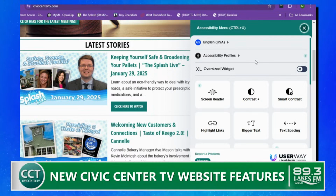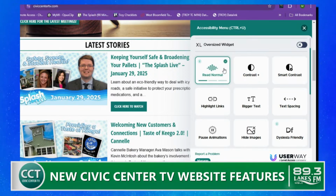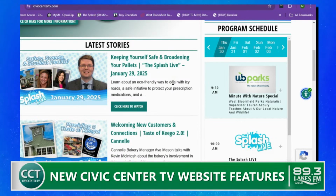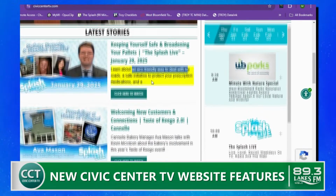There's 16 of them in total. We'll go through a few of them during this demonstration, kicking off with the screen reader. Now, you're not going to hear this on our broadcast right now, but Ryan, if you click on screen reader and you were to highlight, let's say, that first description from one of our recent episodes of The Splash, on your computer, when that is highlighted, it'll show up yellow and it will read to you that description word for word. No matter where you highlight on the website, it'll read that in total.